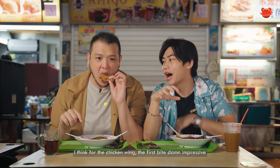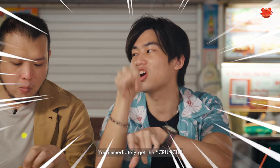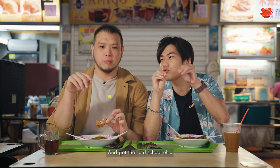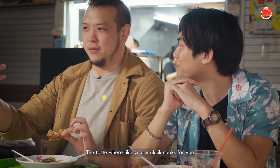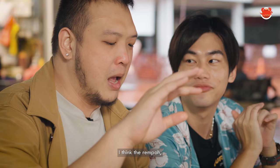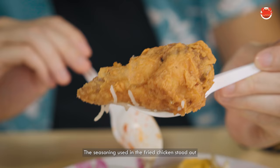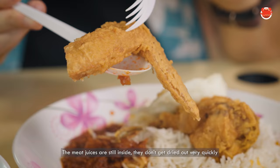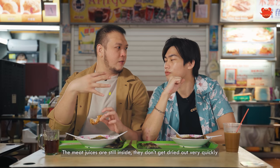I think the chicken wing, right? The first bite damn impressive. You immediately get that crack sound. It's crunchy, it's crispy, it's hot, and got that old school Malay oil taste. The taste where like your makcik cook for you. Yeah. The taste of home and love. I think the rempah, the seasoning used in the fried chicken stood out. The meat juices are still inside. They don't get dried out very quickly. So when you bite into it, it just pops right up.